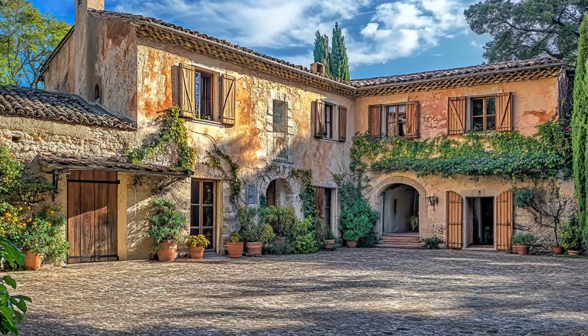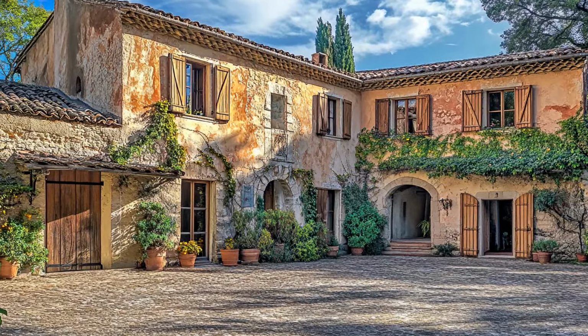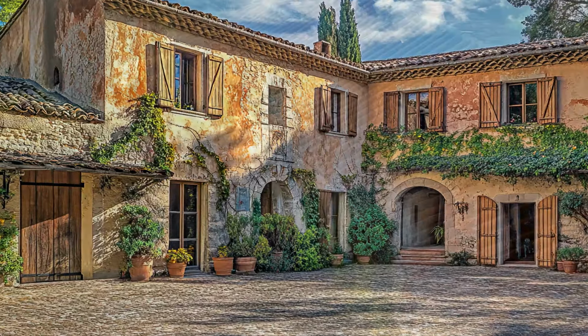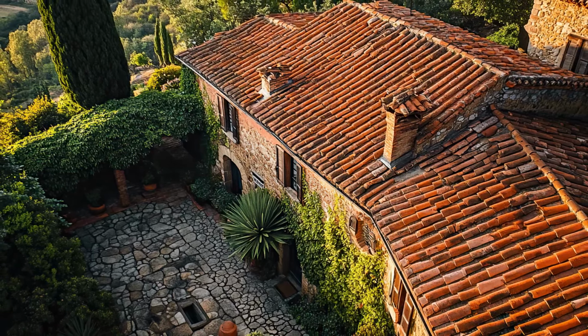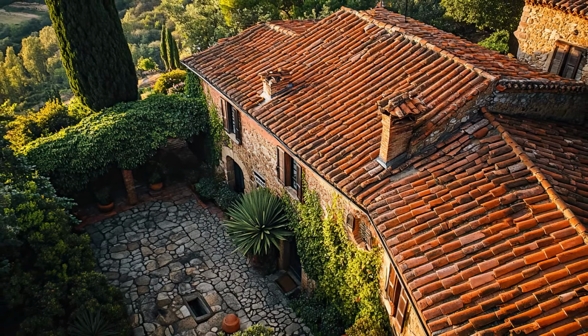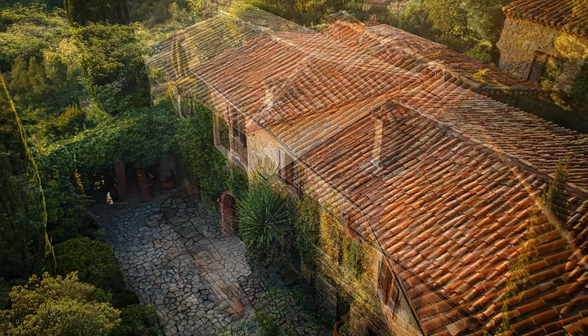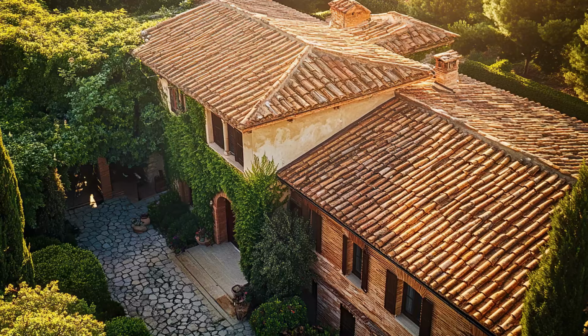The classic Mediterranean house is all about balance, between indoor and outdoor living, and between elegance and comfort. These elements come together to create a home that feels warm, inviting, and full of life. Whether you're drawn to the rustic charm of a Tuscan villa or the modern flair of a Spanish hacienda, there's something in Mediterranean architecture for every taste.